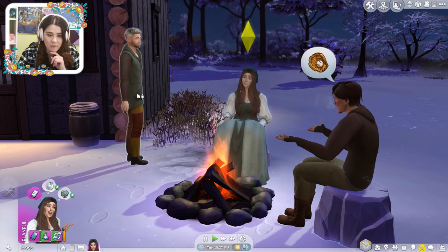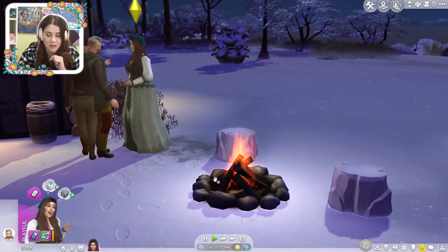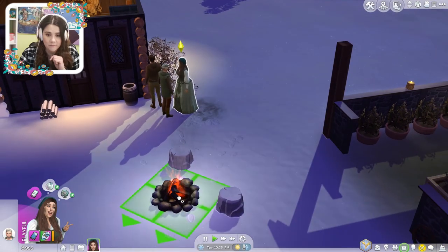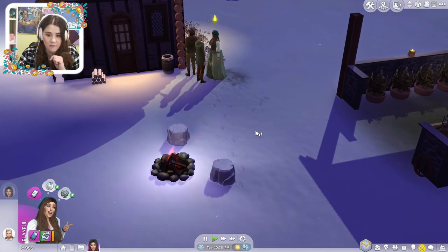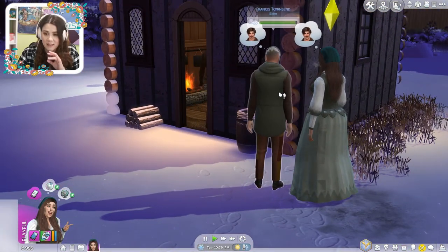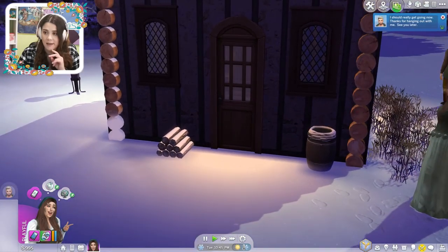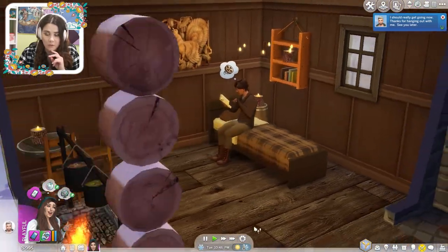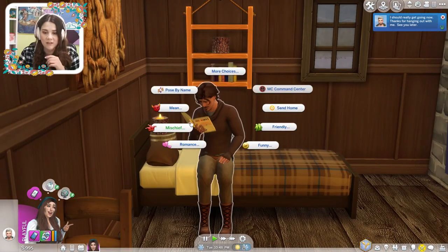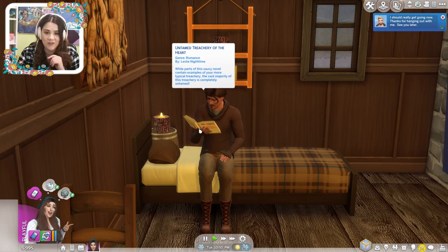And let's give him a residence key because he is our dad. I feel like we'd want him to be able to come visit whenever. I'm going to move this away from the house in case it does start fire again. So we gave him a residence key, and I'm going to send him home because me and Robin, ooh, he's sitting on our bed. What's he reading? Untamed Treachery of the Heart.